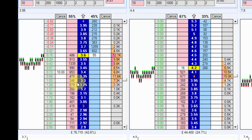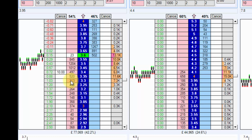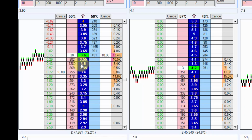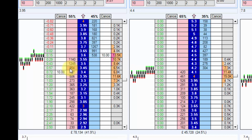So the price has drifted out some more here, which is taking me further away from where it needs to be. So I'm approaching a potential loss. But I'm still confident that it's going to drop, so I place another back trade. So I'm within the last 60 seconds here.